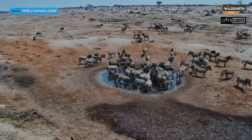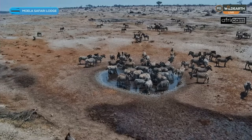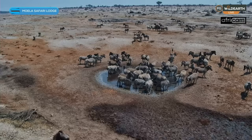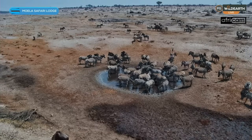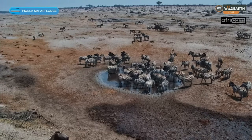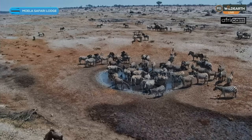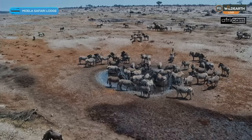Well, no surprise that there are some beautiful zebras here. My goodness me. No elephants at the moment, at least in this closest patch of water. But I think we'll probably see some at some point today popping out. There's a wildebeest as well. It looks like it's showing itself closest to us at the bottom of the screen.